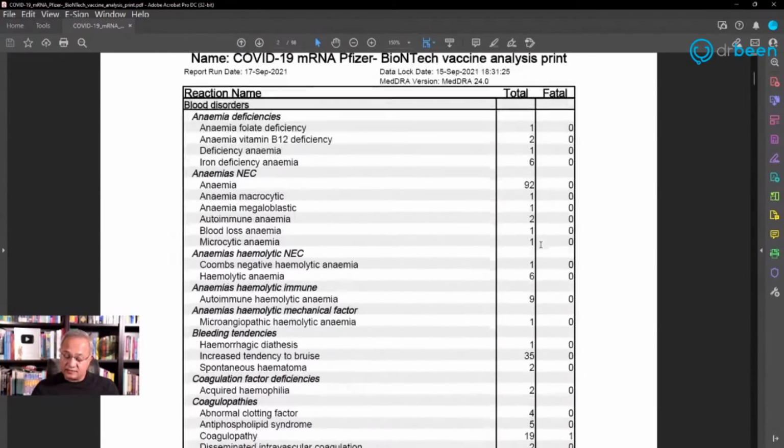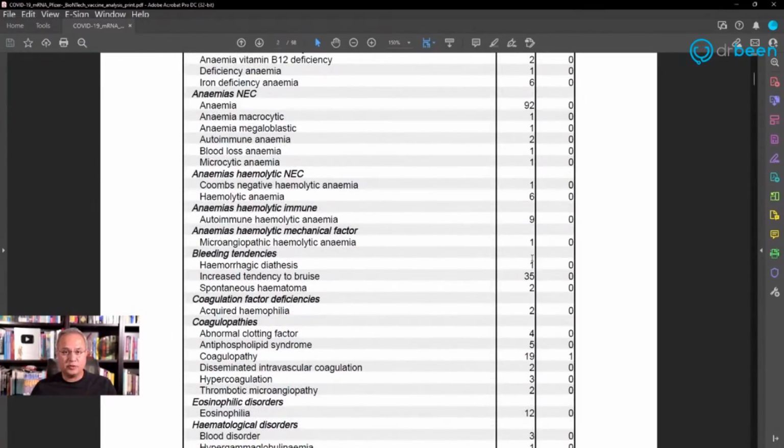The second thing is, please realize that some of these side effects are going to be overlapping in one person. So it's not necessary that these are all one side effect per one person and the number of people is more. It could be more side effects in one person as well.